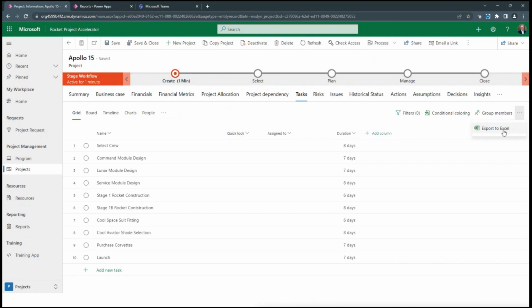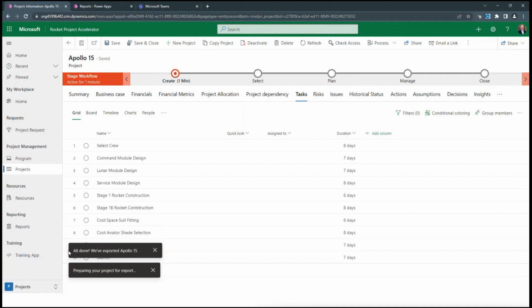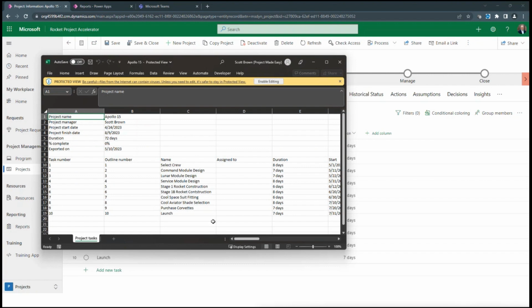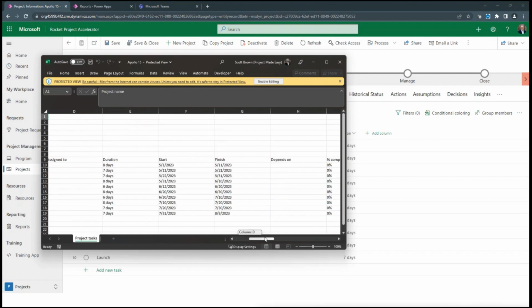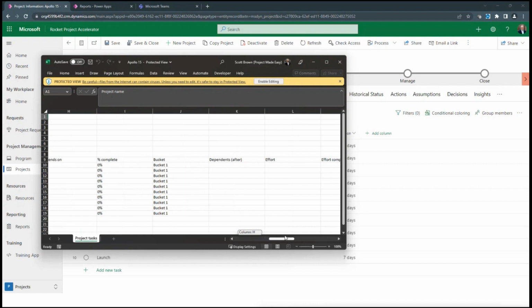It's a quick export. You just click on it, and it's preparing it, and boom, it exports it. And here's the Apollo 15 project, and you get a similar thing. And remember, this is aggregating all that project data that you're using in the scheduling engine. So look at this. It's already got duration in here. It's got some start dates, percent complete. It's going to give you the bucket. You can do pivots here. A lot of great capability by going back to Excel. We fully recognize that you might want to do that.